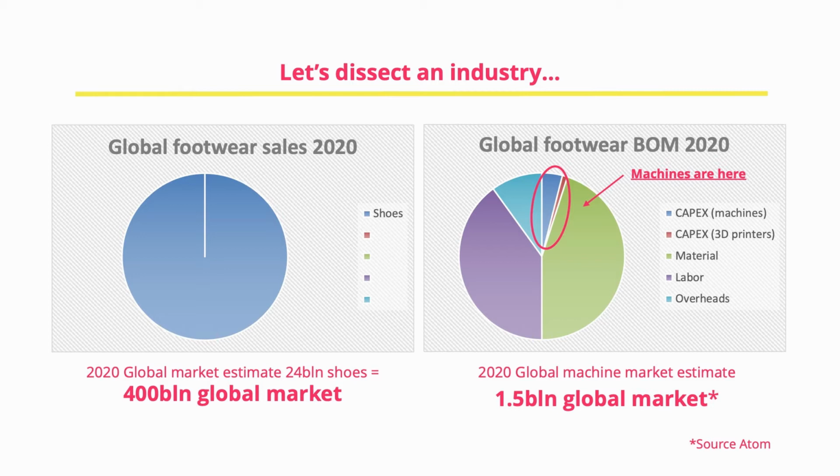So it is estimated that the machines create a very small, only $1.5 billion industry within the footwear manufacturing world. And also bear in mind that these companies do not even buy machines every year, nor would they upgrade an existing machine every year. If you look at footwear, the way that things have been manufactured for decades, a lot of the core technologies have not changed for a long, long time. So most factories still make the shoes in the very same way as they made several decades ago.